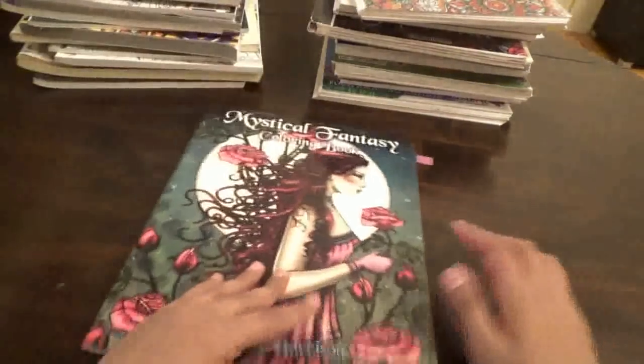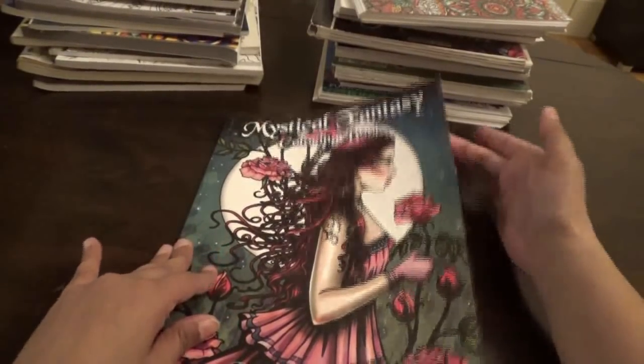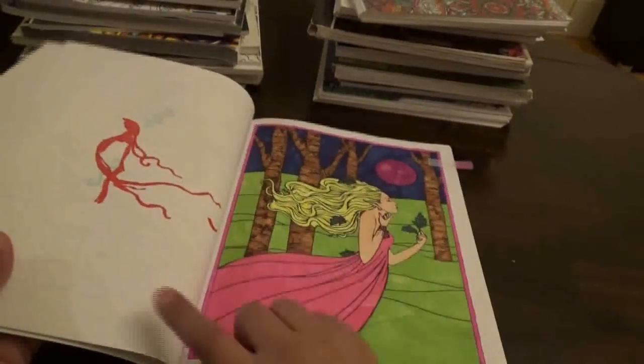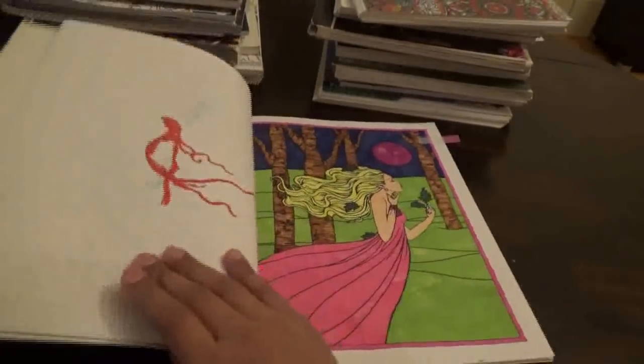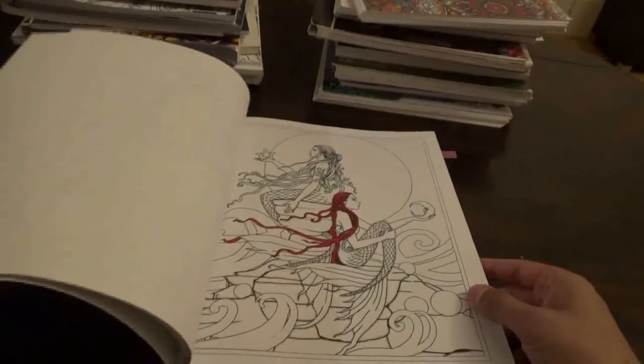Then we go to Mystical Fantasy by Molly Harrison. I did this one completely in markers. I have a few works in progress in this book, but here's one that I'm working on. I just did her hair, so.